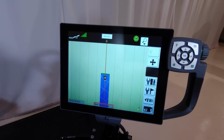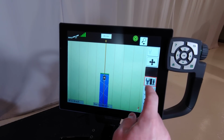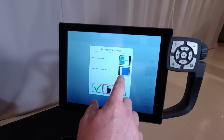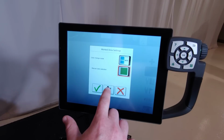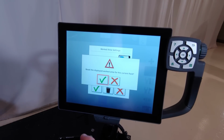Now, to show you how to delete your coverage area, we'll go ahead and select our coverage map icon. So here it shows our automatic, or manual and automatic. It shows our manual color selection, which can be blue or green. And to delete our coverage area, we'll go ahead and select the trash can. This will help maximize the performance in your Titan terminal in your Gleaner combine.